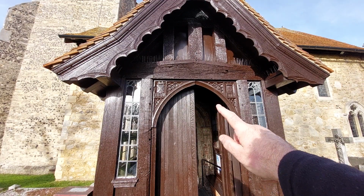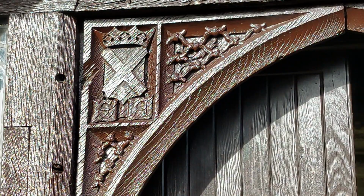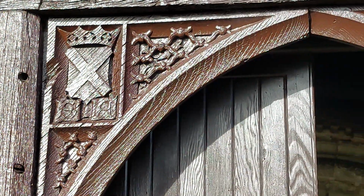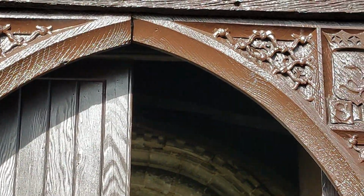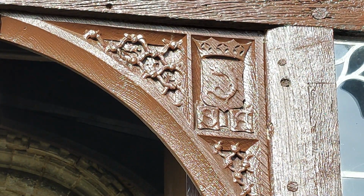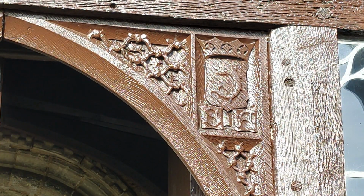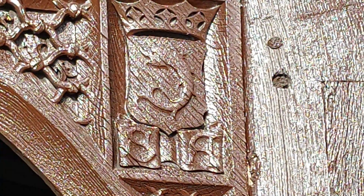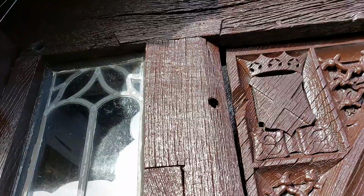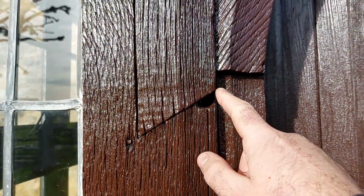Now if we look at the arch above the door, it looks like it's from a previous renovation not so long ago. On the left side you can make out the cross of St Andrew for Scotland. And if we move over to the right side, we can see the fish. I believe it's on the net. So we can just make out the initials SA. And you can see this timber's quite unusual when it's treated. You can see where it's all been refurbished.